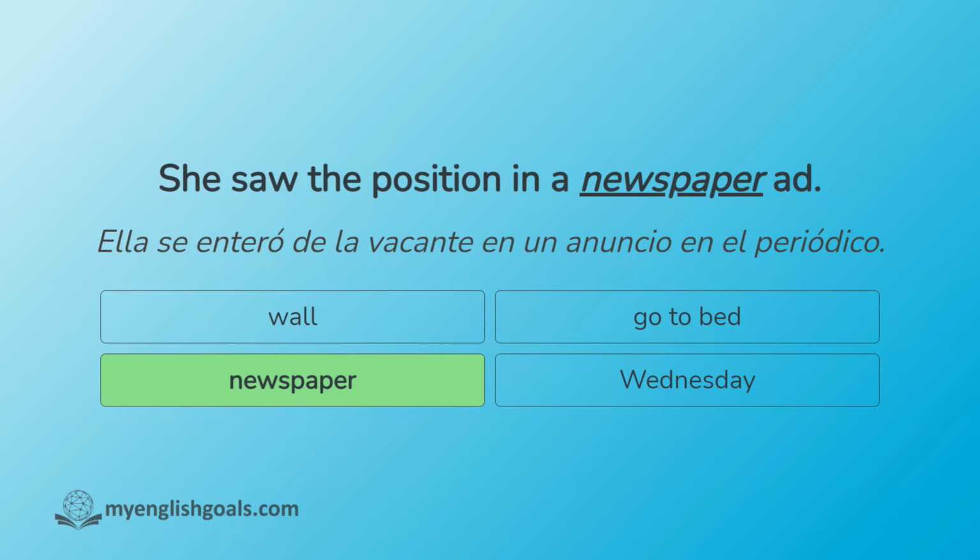She saw the position in a newspaper ad. Ella se enteró de la vacante en un anuncio en el periódico.